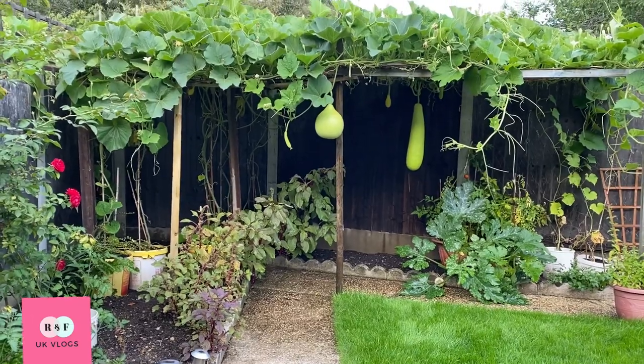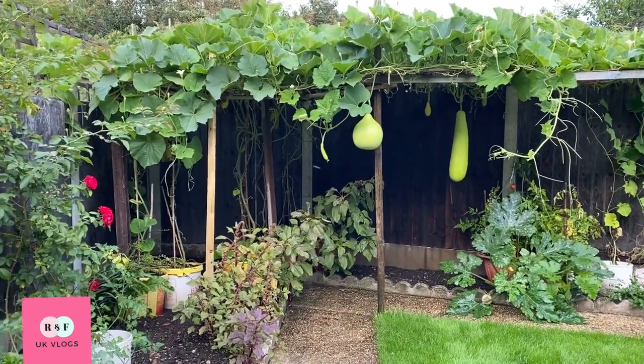A couple of days later, the next batch of hodl is ready to be picked.